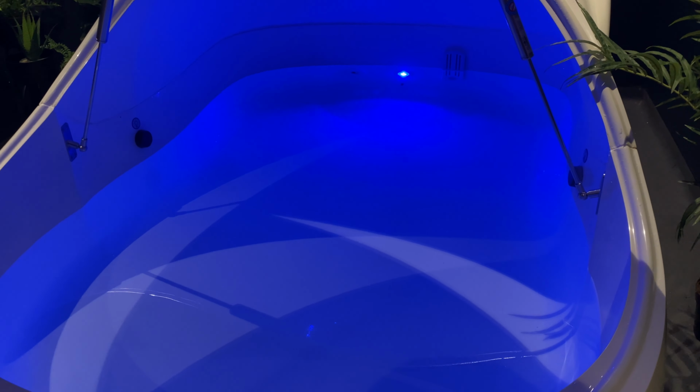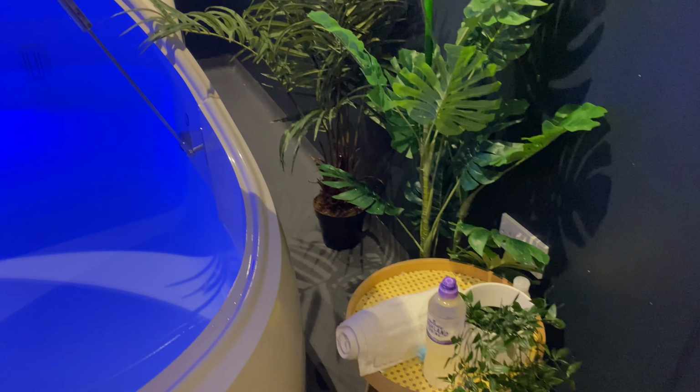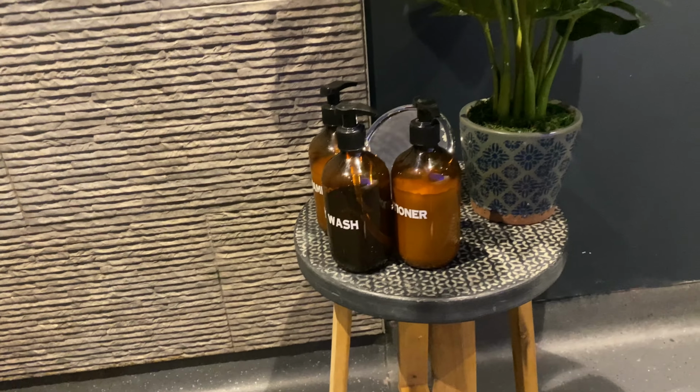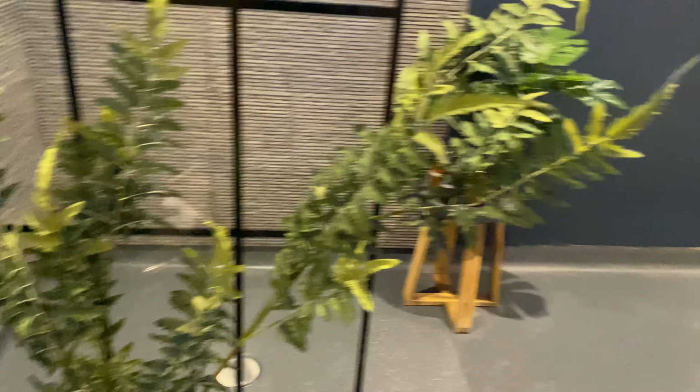So when you first come in, you basically go through a little procedure. You have to have a rinse off in the shower first to make sure you've not got any excess oils or deodorants or perfumes on you. And then you basically strip off, go into the tank. You've got the option to either keep the lid open or have the lid closed and turn the light off. And I wanted to go for the full experience, so I done everything.